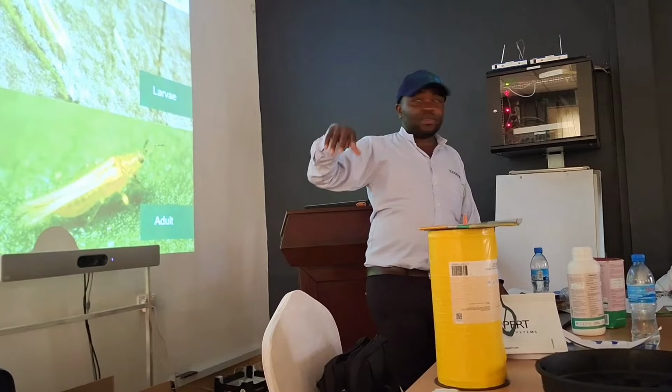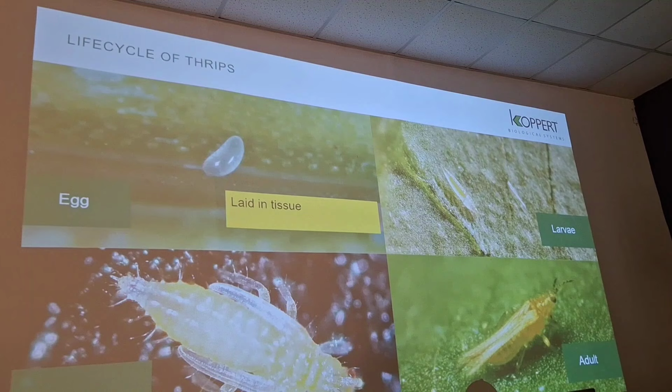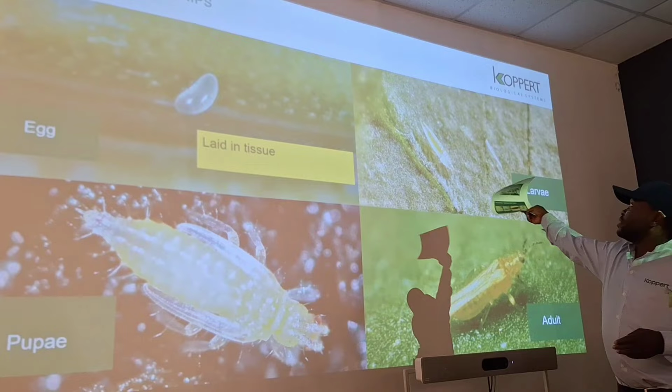Where do thrips put their eggs? Thrips will put their eggs inside the leaves. They open the leaf like an envelope and put them in there. So there's no chemical known to kill the eggs. When that one passes you, just know you have thrips and you're going to wait for them to be larvae, the young ones.